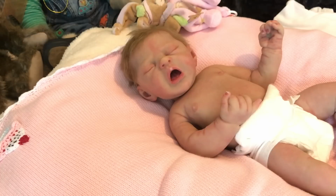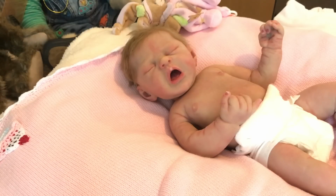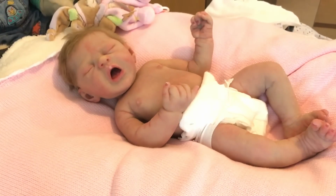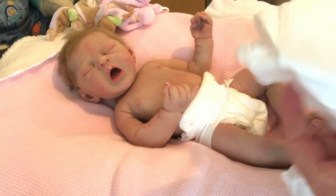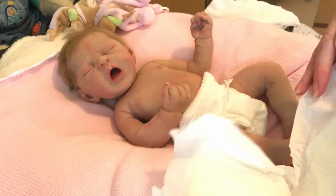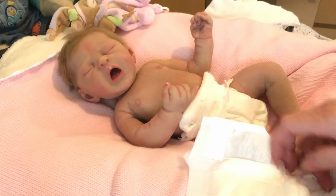White one I have, won't we? Mummy, just put a little white one on you. There we go. And I'll just get the little pair of socks out I used to use as well. There she is. Just put her little plain white nappy on today. There we go.